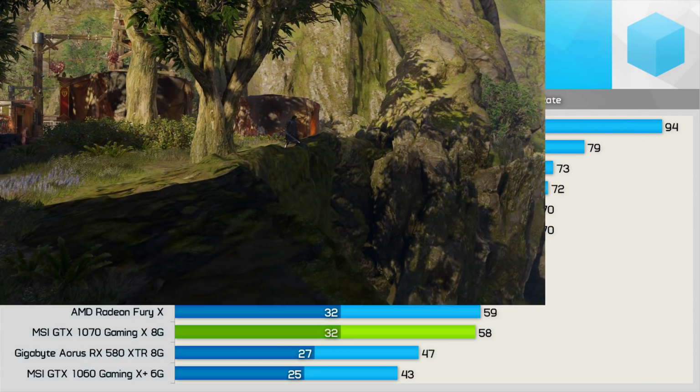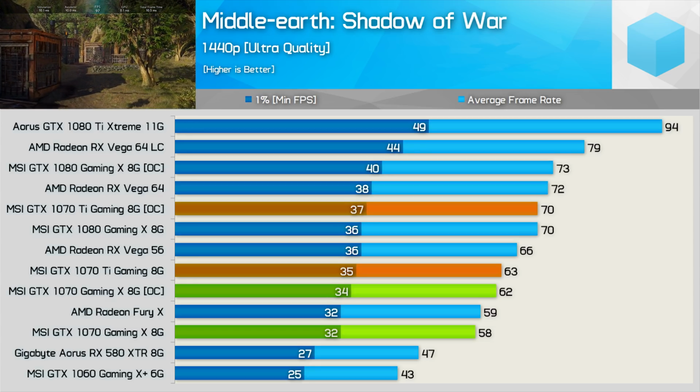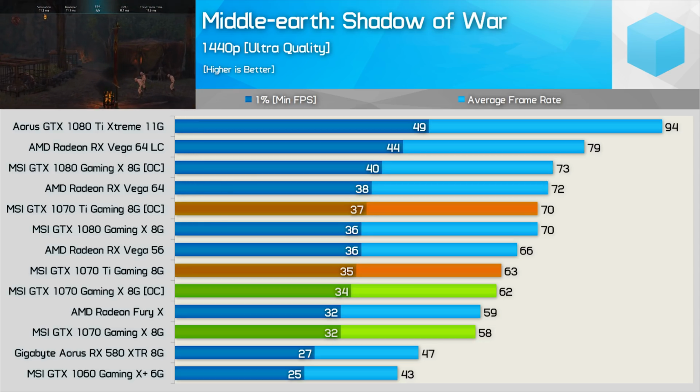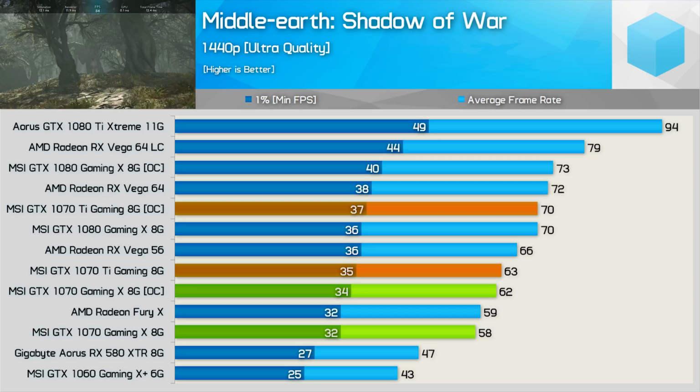This time when testing with Shadow of War, the 1070 was 7% faster once overclocked and came within a frame of the 1070 Ti. Of course, you can still overclock the 1070 Ti, and once we do this, it does become 13% faster. So one of the smaller wins for the 1070 Ti, but a noteworthy margin all the same.